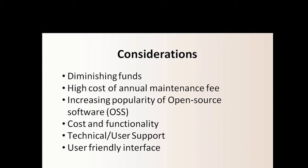Number one is the diminishing funds. ERI is an international organization, but we're not a profit-generating institution, so we rely on donors. If donor money is small or not enough, a lot of activities in the institution suffer. So this is the number one consideration.